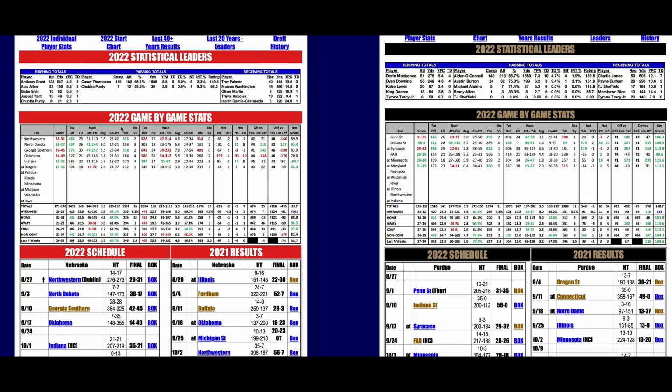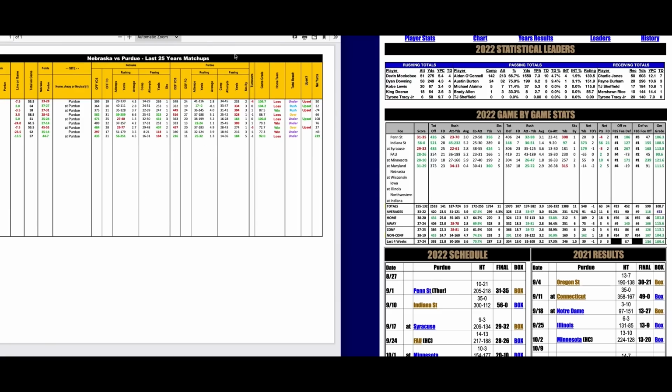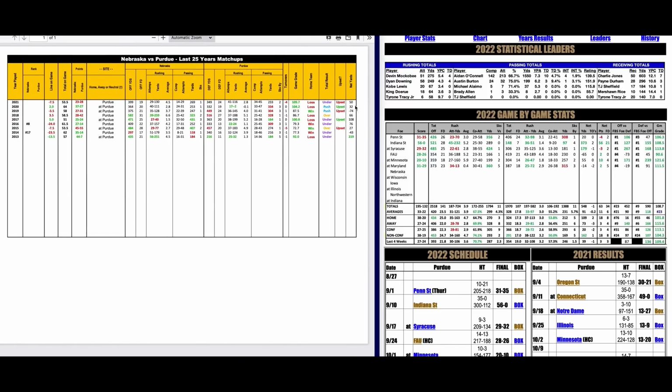Now, here's why I like Nebraska on the money line. Let's take a look at the series, Nebraska-Purdue. And this is one of my favorite columns over here, the upset column. If you look the last 7 times these teams have played, there have been 5 upsets. Now, a red upset means that Nebraska was upset. A green upset, Nebraska pulled the upset. So 5 upsets in the last 7 years. This is an upset series.